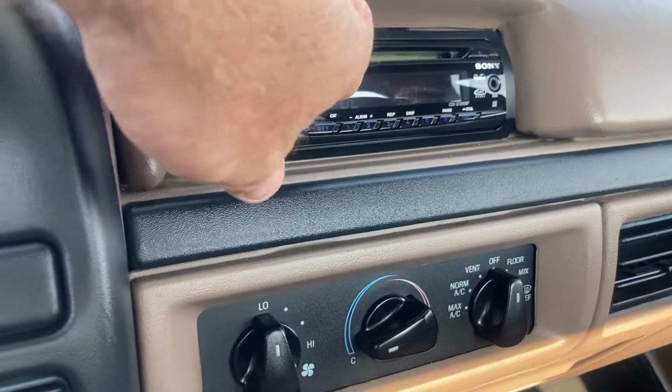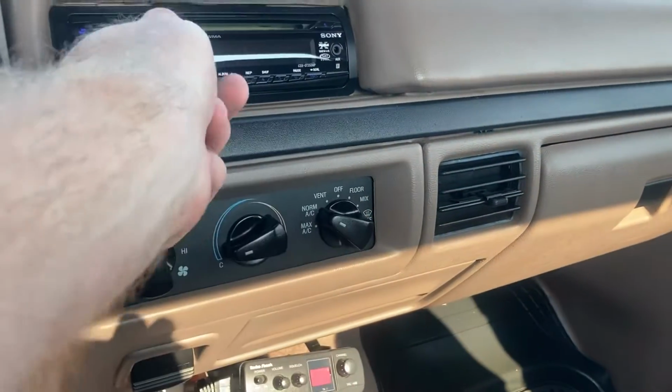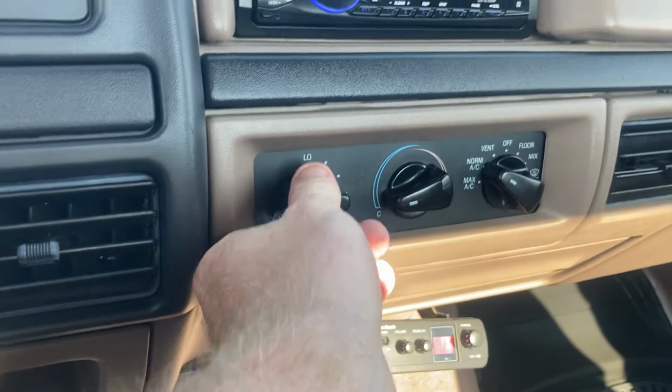Stereo works well. No crackling in the speakers. Get some AC going. Turns up, blows nice and cold.